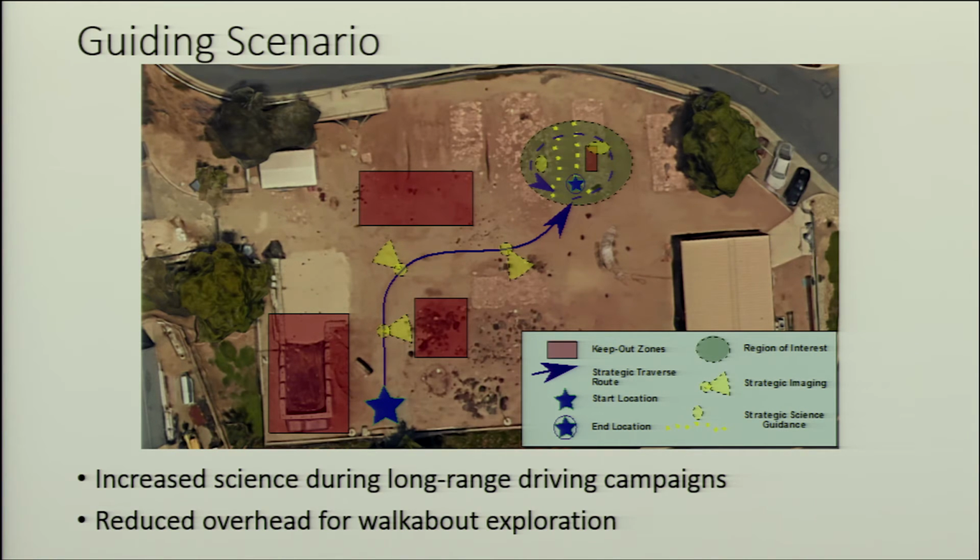They can now better allocate their more time-intensive and resource-intensive resources or activities, such as bringing out the arm and doing close contact study, they can be more informed of those decisions based on that first round of the walkabout. But they don't often do it on Mars because that walkabout has a lot of overhead when you're interacting with the vehicle with these ground in the loop interactions.